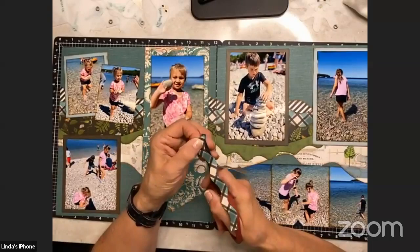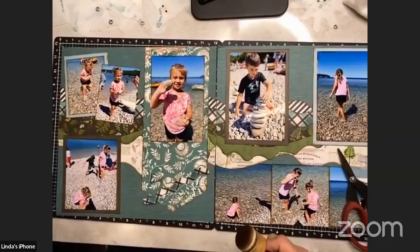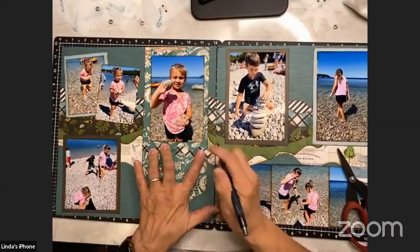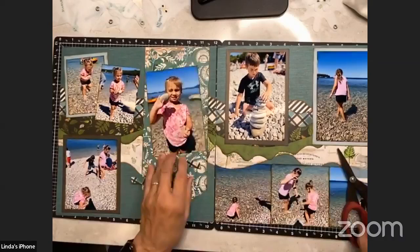So there we go. Okay, so I've got that. I'm going to ink it. You had a question earlier about how to do it. Ruby says double face the picture. Okay, perfect. And Deb also says double mat the picture. Yep, perfect. That's what I thought. I just wanted to make sure.